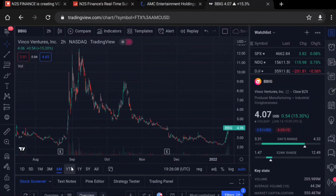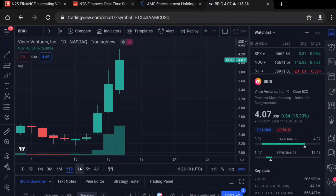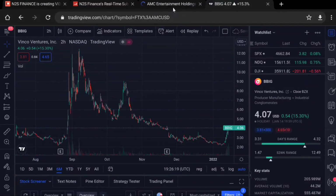But does that mean it's over? Not necessarily, as we have seen in other stocks in the past. I think this 3-day run that we're starting to see now could be the start of something to come in the next week, which is of course going to be starting technically tomorrow.